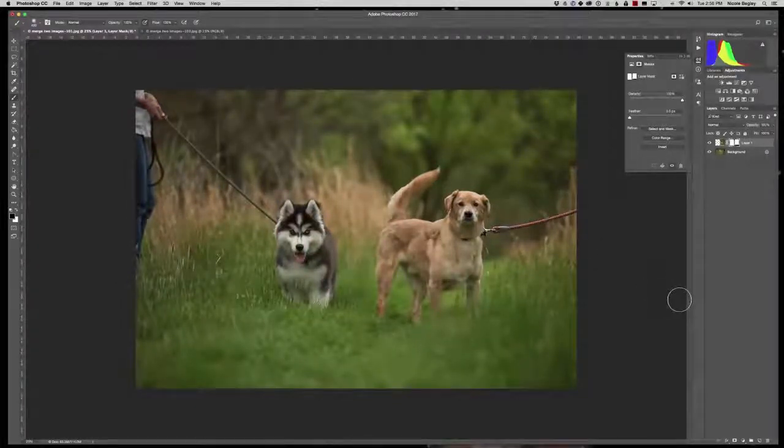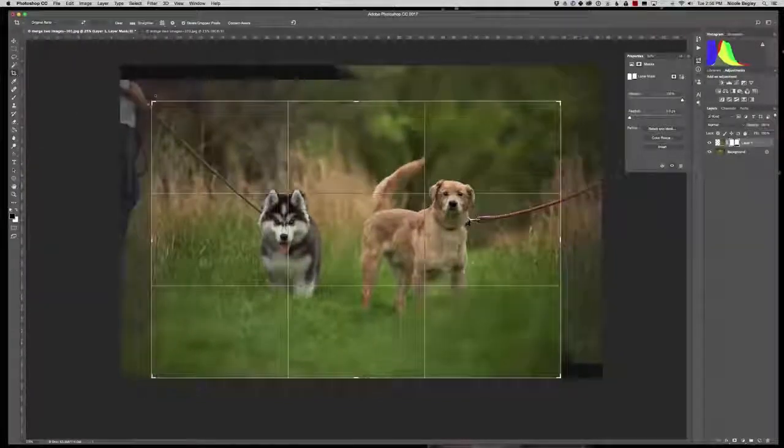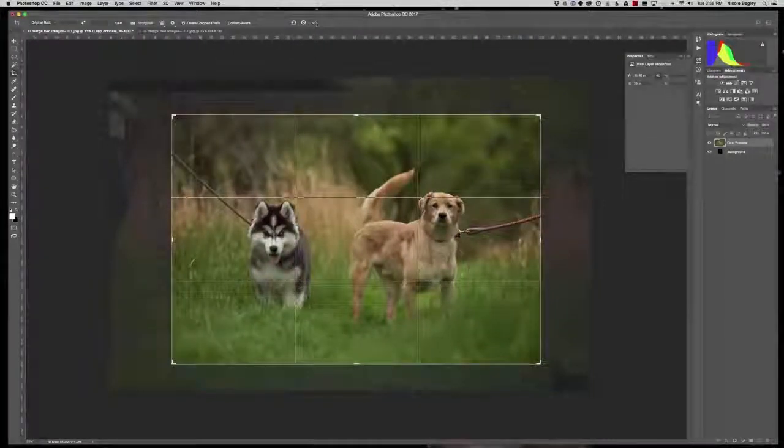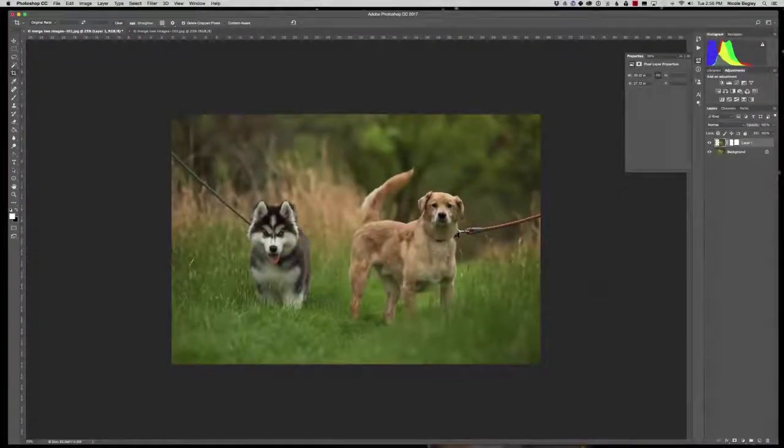How easy was that? And then I can go ahead and grab my crop tool. I can crop into the image however I want it, right about there, hit OK, and now I just need to remove my leash and I am ready to go. So literally less than a minute to bring these two dogs together in post because I couldn't get both of them to look at me at the same time during the session. Easy peasy. I hope you guys found that helpful.